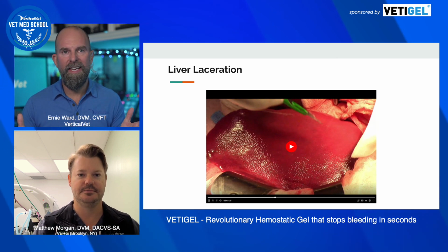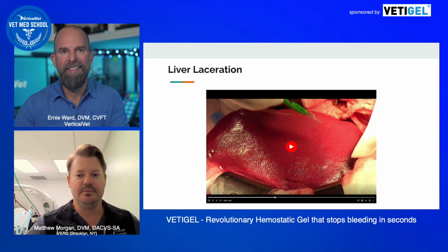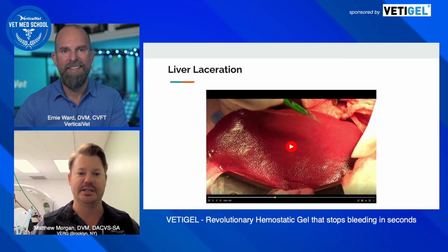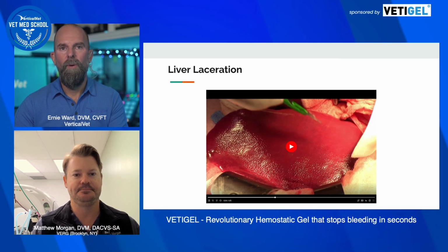I got to ask you about the next door neighbor to the liver. Have you used it in the spleen? I have used it in the spleen. Fortunately, we do have the ligature, which I can take the spleen out really rapidly. But if there's any sort of splenic trauma, we can use it in the spleen and stop bleeding, as long as the rest of the blood supply for the spleen isn't compromised, and we can leave the spleen alone. Wow.